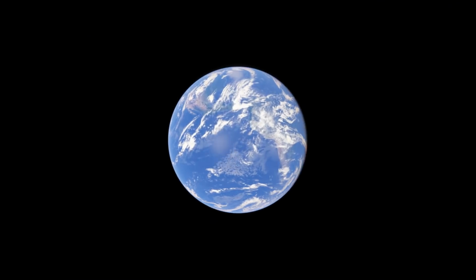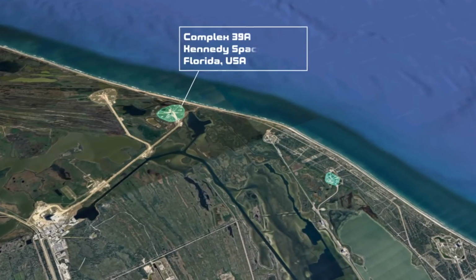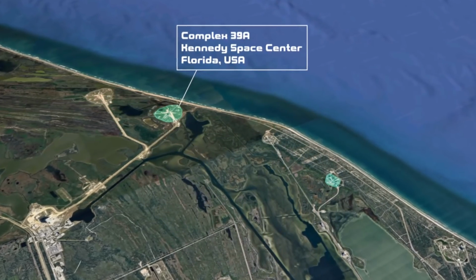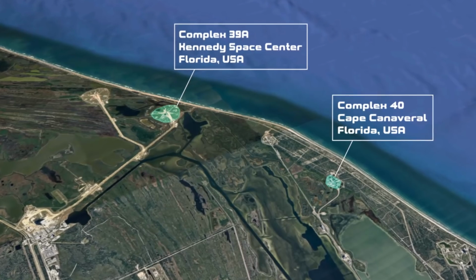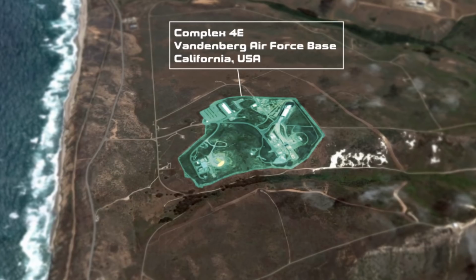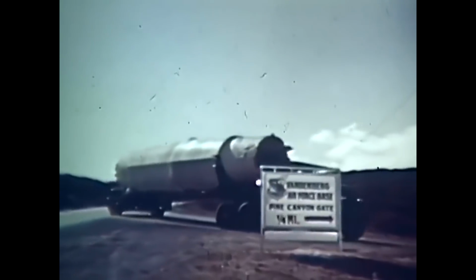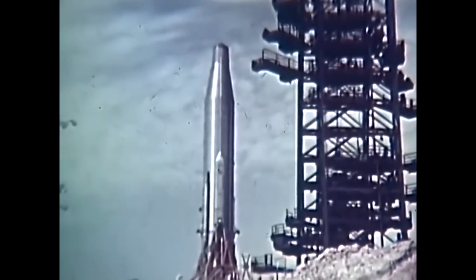SpaceX makes use of three main launch facilities: Launch Complex 39A at the Kennedy Space Center, Complex 40 at Cape Canaveral, and Complex 4E at Vandenberg Air Force Base in California. All of these launch facilities go way back to the early space days of the 60s and 70s.